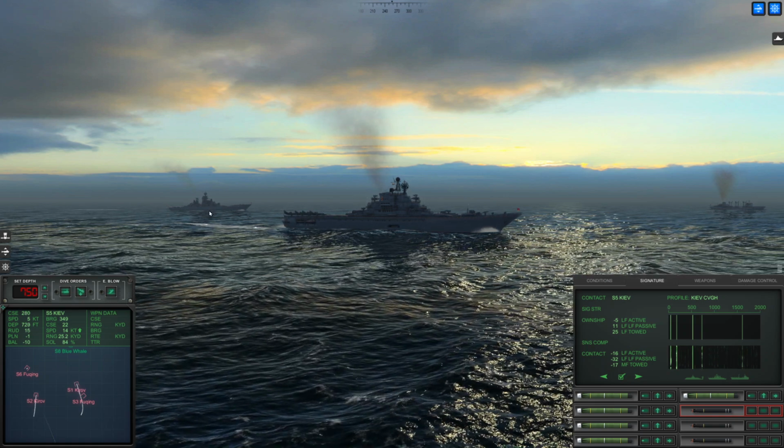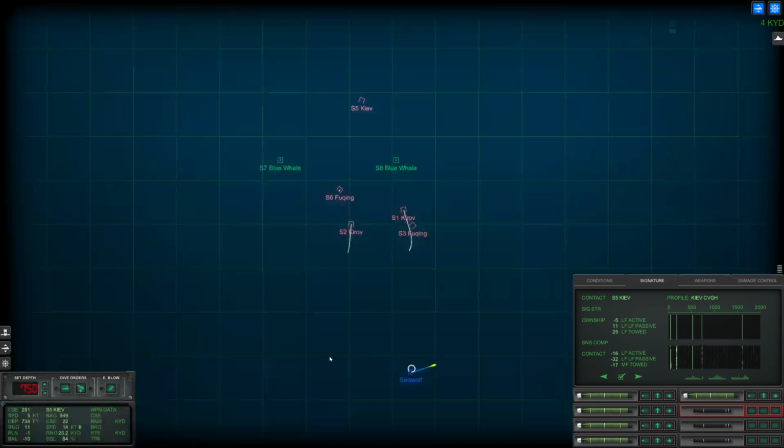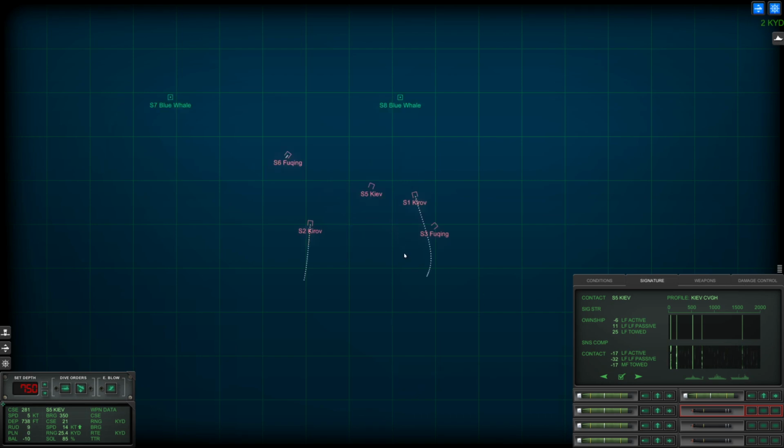Here's one of their escorts. Alright, we're going to be busy on this mission. I'll probably be spending a lot of time in this tactical view once the action starts. And it's going to start pretty soon. Come right to 2-8. What is this S4? I wonder what this is. That could be a submarine escort.